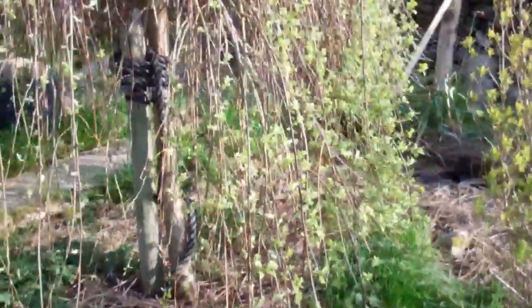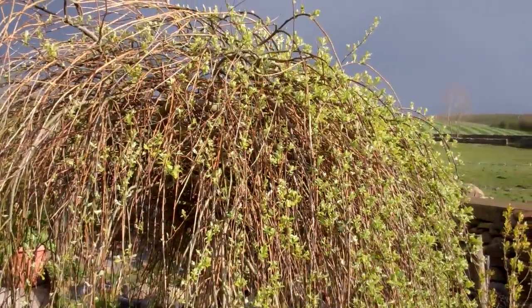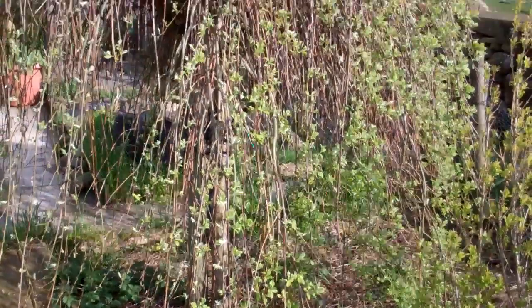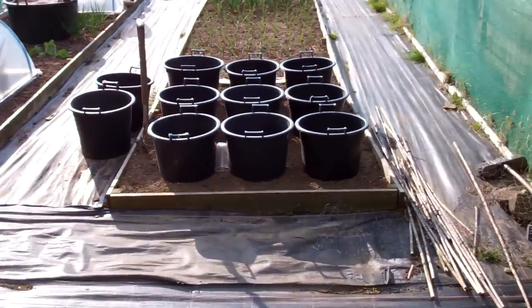I'll show you. Yeah, that's my weeping willow tree. I mean, that's only just coming into leaf now. It's approaching the middle of May and it's just so far behind. But there you go. Anyway, this is into my next bit.